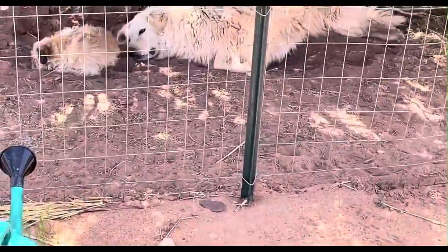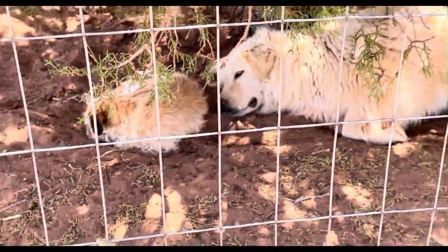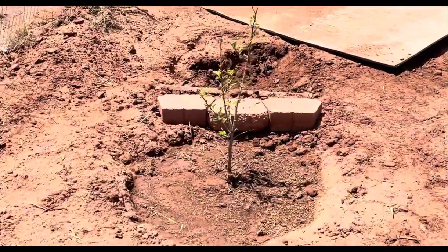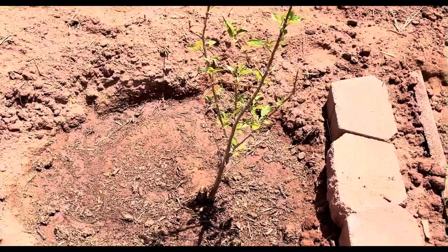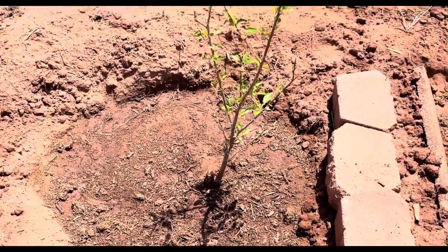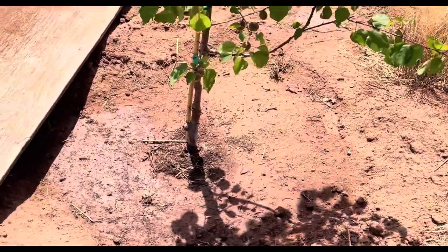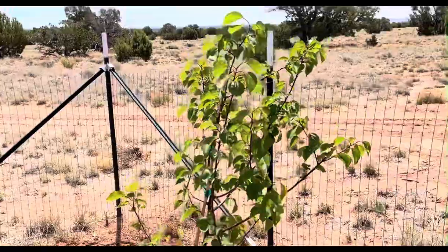There's a couple of lazy dogs over here. And this poor plant, the goats ate it all up when it wasn't in the garden area. So I transplanted over here. So maybe it'll take off and do pretty good here because the goats can't get in here. Got a much better fence. They don't even try to get in here. So just gotta make sure our dogs are chasing the cows away.